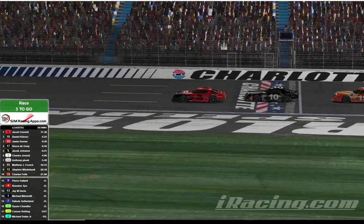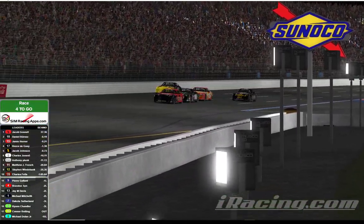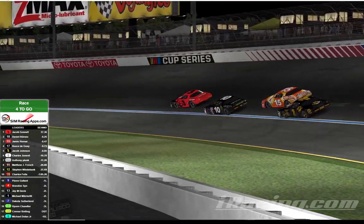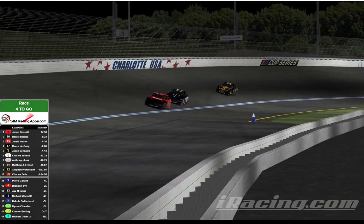Johnson gets a fender underneath the 17 of Reese DeGoey. The 3 of Gosnell continues to lead, but Johnson's made a pass here. Jake Johnson looks like he's going to move up into the 4th position. 4 to go. Jake Gosnell. Johnson and the 15 get together. The 15 and the 17 hit the wall hard on the outside line.